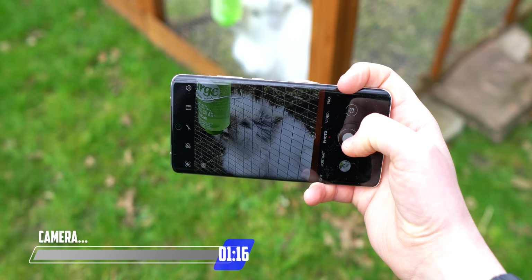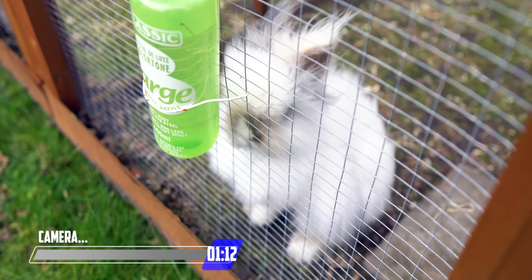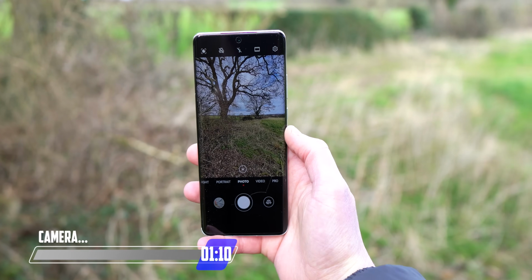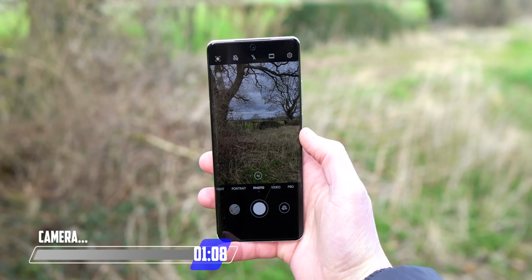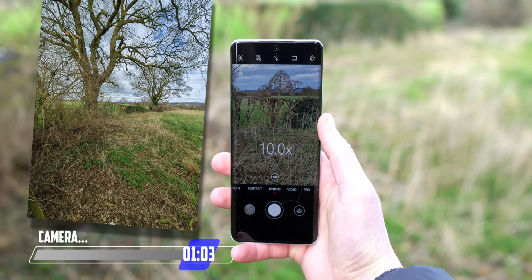But above all, the P series phones have been famed for an industry-leading camera. I've often found with Huawei smartphones they can overexpose highlights like skies, etc. And yes, this can sometimes be true again with the P50 Pro.